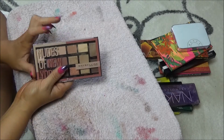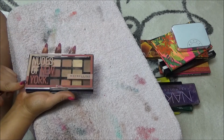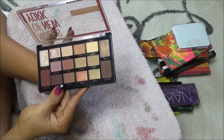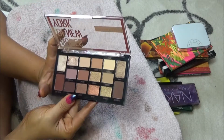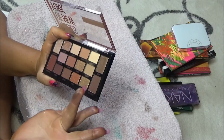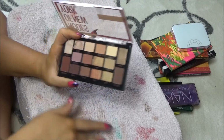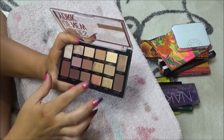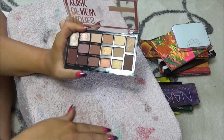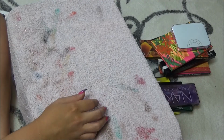Ooh, an eyeshadow palette from the drugstore that I really like. This is the Nudes of New York from Maybelline. These shimmers work gorgeous, and the mattes are really nice. They build on it themselves. Oh gosh, this is a nice palette, and I haven't used a couple shades. You can tell I haven't used this shade either. But I used these ones, and I used these pinkies down here, and they were amazing. And then I used this one day, and it was really pretty, so I'm assuming the whole palette's really good. But yeah, a palette I have.